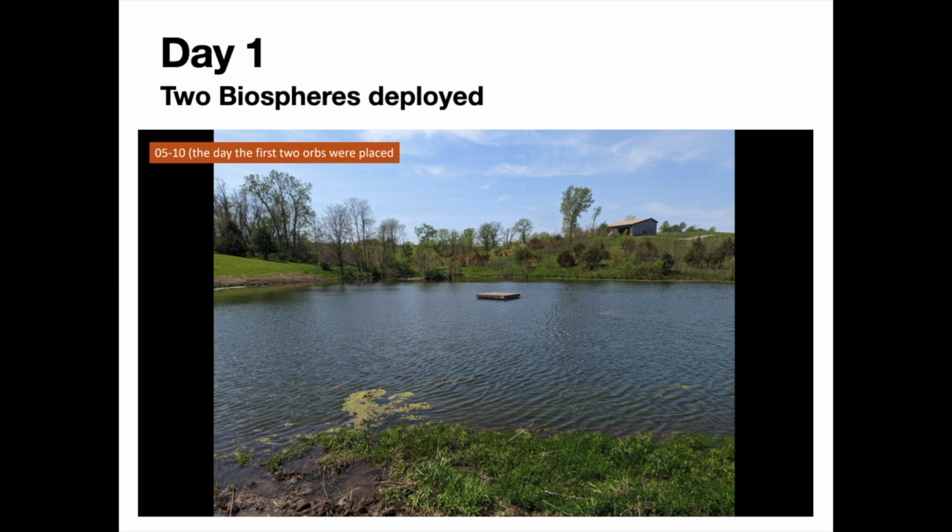And for us, quite frankly, aeration and potentially supplemental beneficial bacteria is how we start with almost any algae problem. We always reserve chemicals for the last resort. So here you see on day 1, 2 of the biospheres were deployed. And this is on 5/10 of 23.